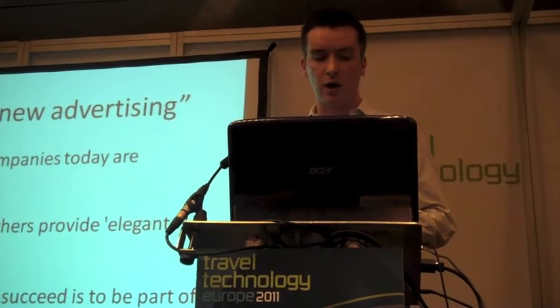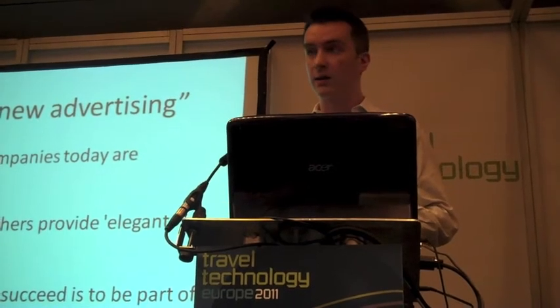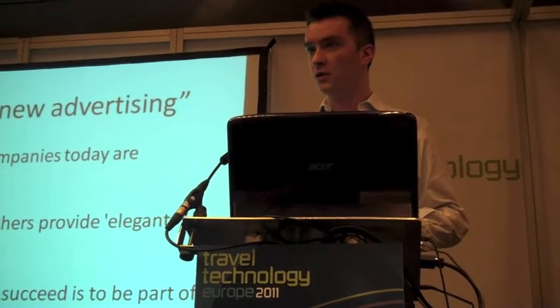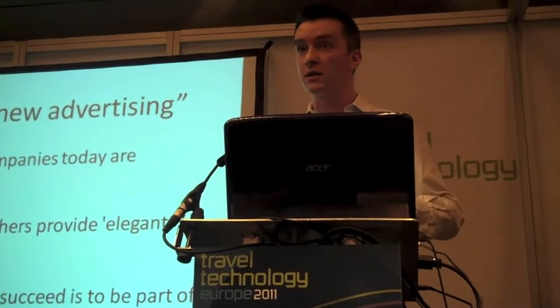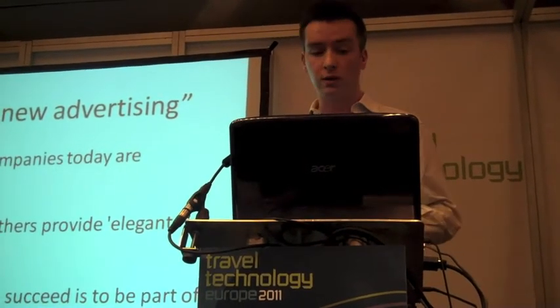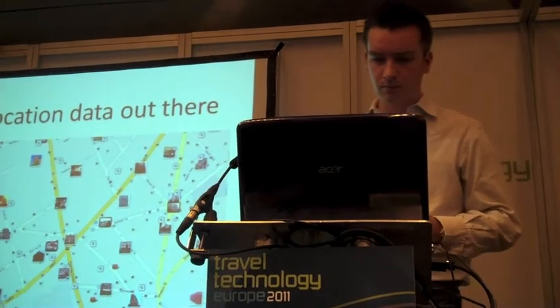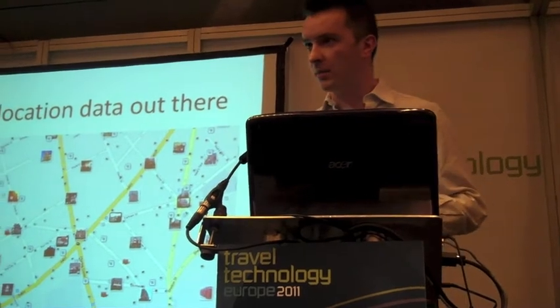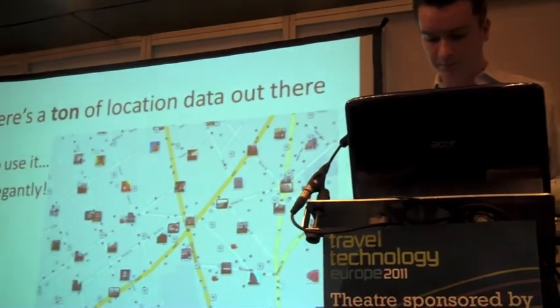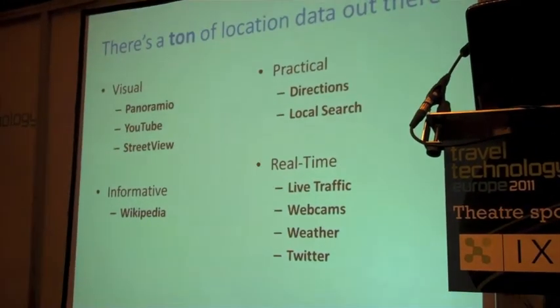So we wondered what the travel industry could learn from this. What we learned certainly is that being small, you do what you do best and link to the rest. There's a raft of data and information out there that you can pull into your travel planning experience. Lots of data, but the trick is to use it elegantly. So, what data is out there?